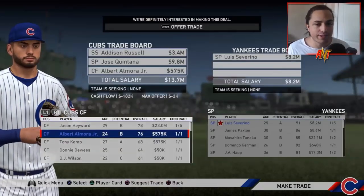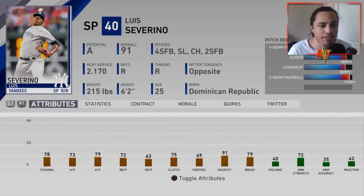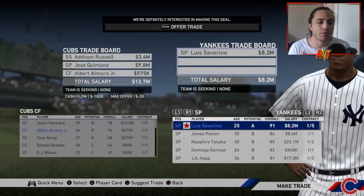Alrighty, what we're going to do is go for Luis Severino of the Yankees. We're getting a new pitcher. We're going to be trading Addison Russell, Jose Quintana, and Albert Almora Jr. Basically, the two bulk pieces that I was hoping to trade for different things. Like, I wanted to trade Addison Russell in one trade and Almora in a different one. But if we're getting a solid pitcher in Luis Severino, I think I'll be okay with it.